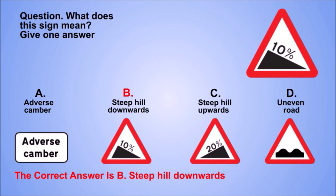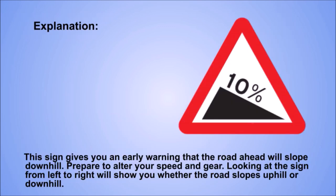Steep hill downwards. Explanation: this sign gives you an early warning that the road ahead will slope downhill. Prepare to alter your speed and gear. Looking at the sign from left to right will show you whether the road slopes uphill or downhill.